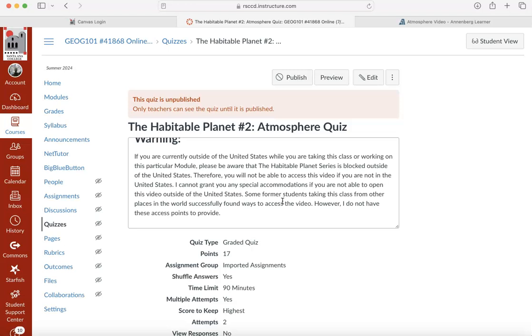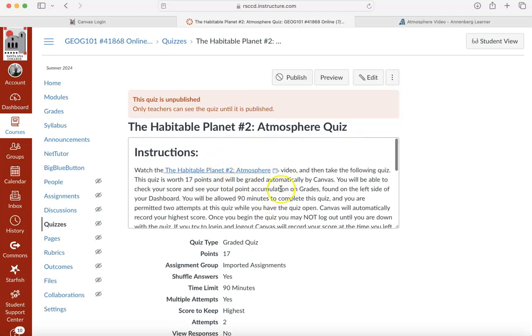So if you are not in the United States, I cannot give you any special credit or anything else for not taking this. You must take it. So you'll have to figure it out. But if you're in the States, this is not going to be a problem. All you have to do is click on that. It might be in Canada.